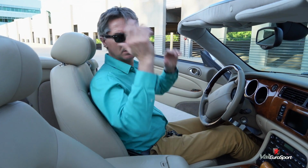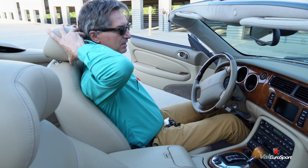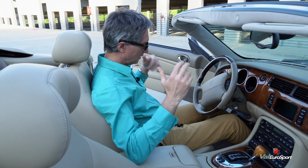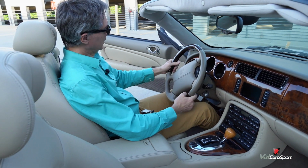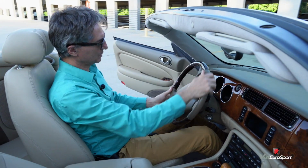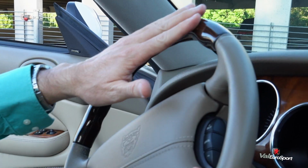It does its job. Notice the other thing is that you can actually lean this back and forth. So this is kind of nice if you'd like to make yourself more comfortable. Another thing I like to point out is this wood. I love this wood feel here on the steering wheel. It's so smooth. It's a treat. Look at that. It's so smooth.